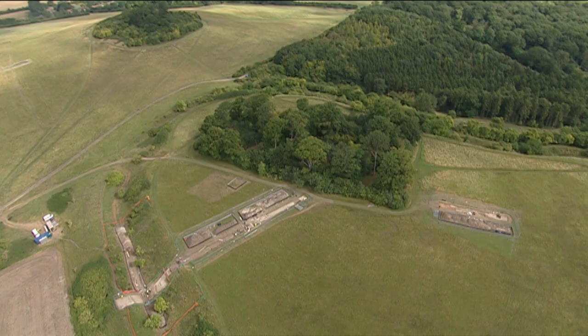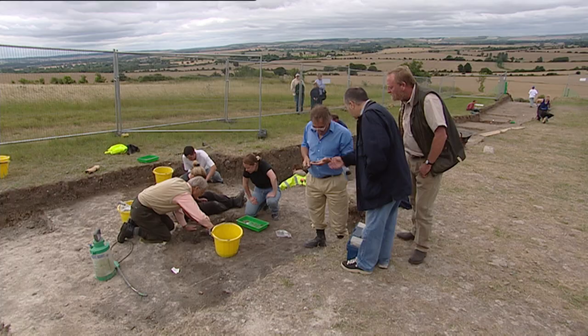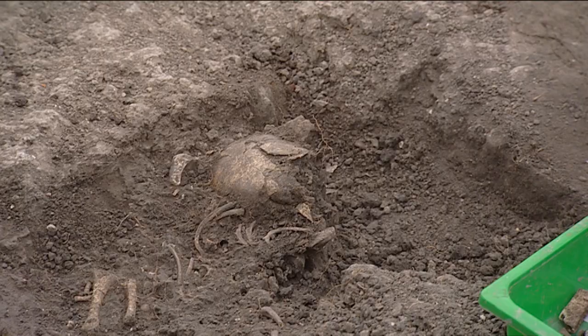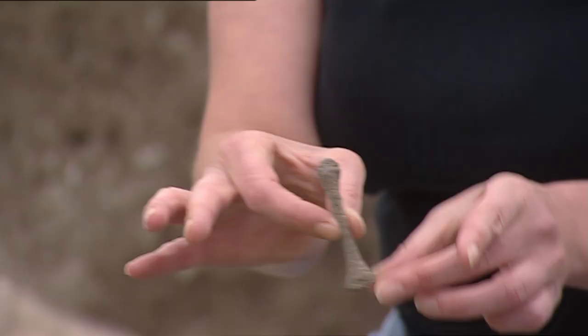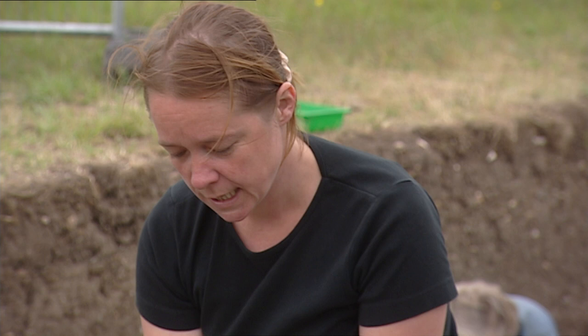But there's no doubt that this hill fort's Iron Age. And at the bottom of a pit within the ramparts, Tim's team have made a disturbing discovery. This is the body of a small child. How do you know it's a child? From the size of the bones. Some of them have come loose as we've been cleaning. This one in particular, which is the humerus, this bone here, measured that, and the measurement suggests that the baby was about a month old when it died.